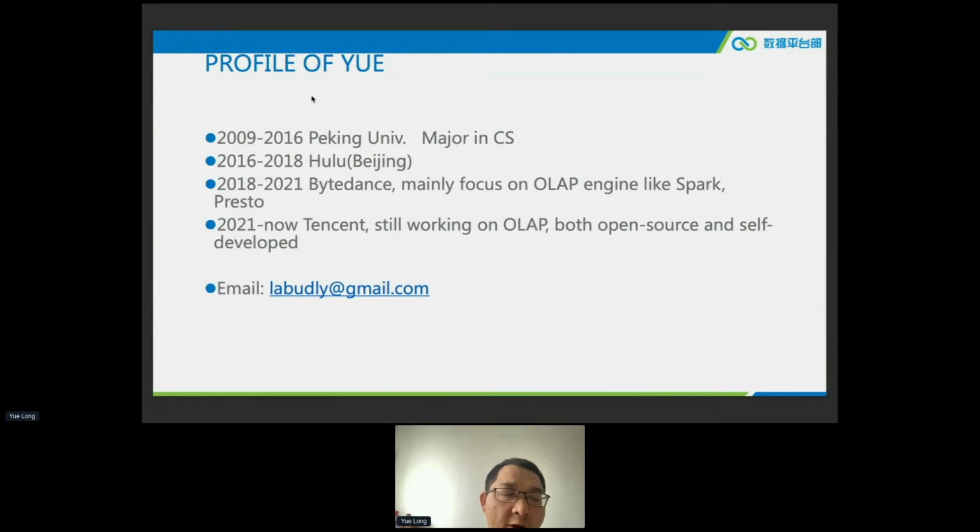After I graduated from school, I worked for Hulu Beijing and then joined ByteDance, mainly focused on OLAP engines like Spark, Presto, and some ClickHouse. But last year, I left ByteDance and joined Tencent, but still working on OLAP, both open source like Presto, Doris, and self-developed. If you are interested in my topic, you could send any question to my email or just search my name directly in the Presto DB channel of Slack.